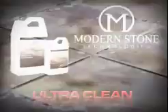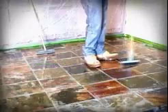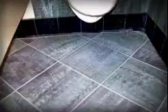Ultra Clean, the most powerful alkaline cleaner available on the market today. This highly concentrated powerhouse will break down even the toughest grease and oil stains. Use it straight to strip sealers and other synthetic finishes.